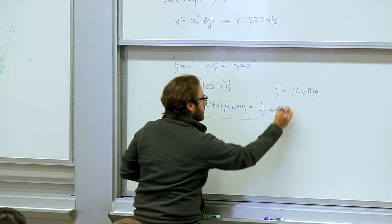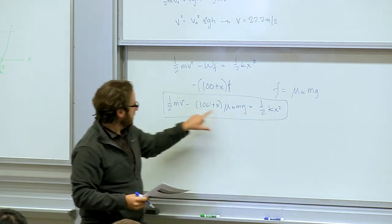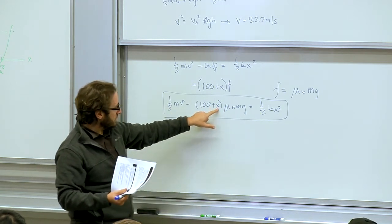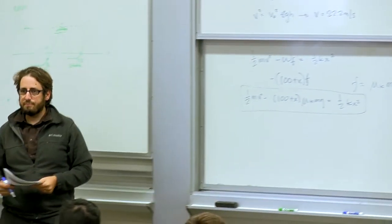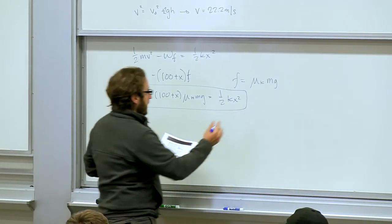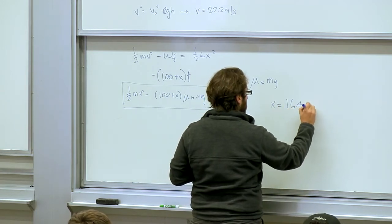Okay, so this is our critical equation, right? And you see that x comes in two different places. So we know m, we know v squared. We don't know x, that's what we're interested in. We know everything but x. We have a quadratic equation in x, right? So that would just come down to the math part. And if you solve it, you get x is equal to 16.4 meters.